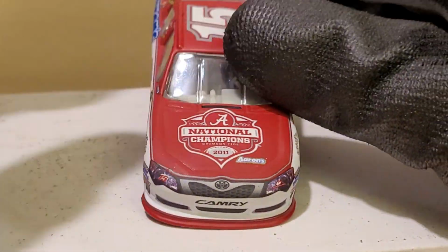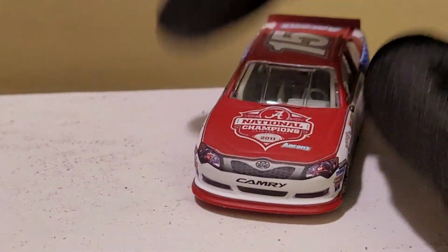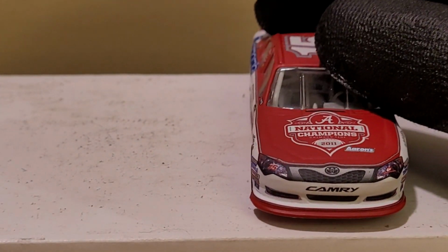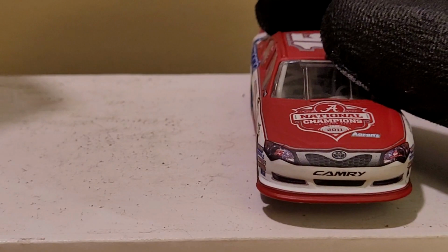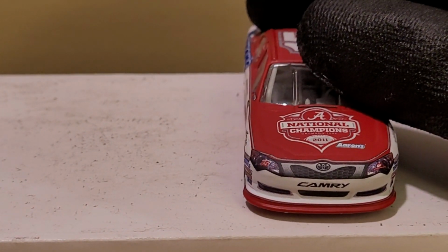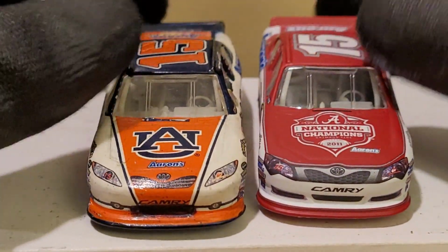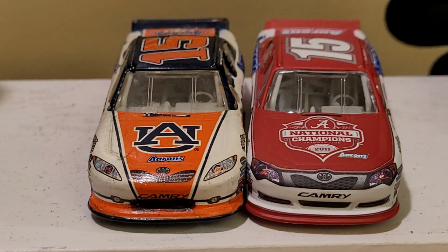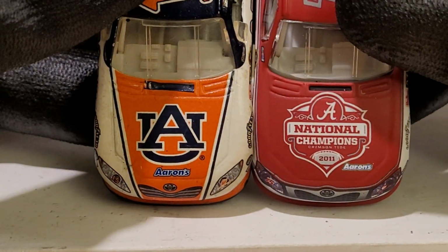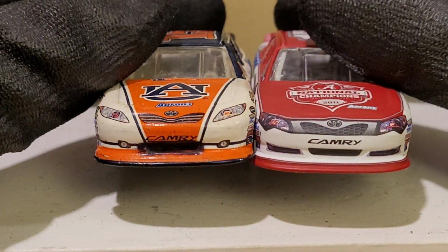But now, speaking of another college-based diecast, let's look at a car that might turn some heads, because I actually have this car, and I will warn you that this thing has been played with. I did play with my diecast back then. We're talking about 2011 here, but here's the comparison for you guys. This is the 2011 Auburn University car driven by Michael Waltrip, which you can already tell has a lot of age to it. I played with this thing, which I regret now, but I literally forgot I had this car, and I thought this would be a great side-by-side comparison.